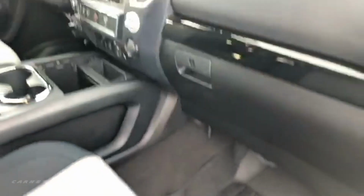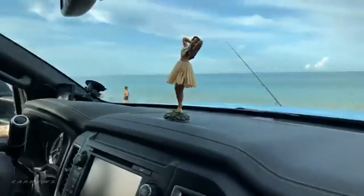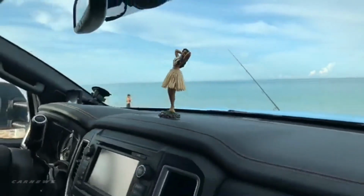And no self-respecting beach truck is complete without the hula girl on the dash. Absolutely. She's shaking her thing for you as you drive down the road. There we go. Now we're official.